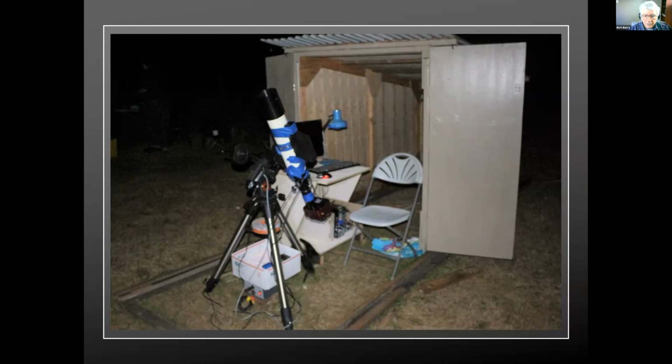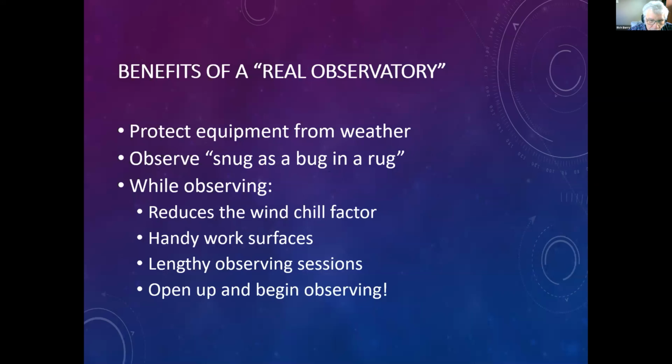often, because an observing shelter begins to teach you what you really need in a real observatory. Once again, it's going to protect your equipment from the weather, but a real observatory lets you observe and be, as they say, snug as a bug in a rug. You don't have the wind anymore. You've got handy work surfaces that are permanent, always there. You can observe for a long period of time instead of, I've reached my tolerance, I can't feel my fingers anymore. And you can, again, open up and begin observing rapidly.